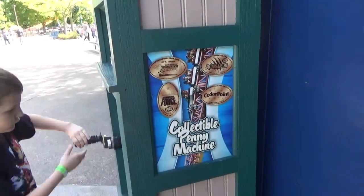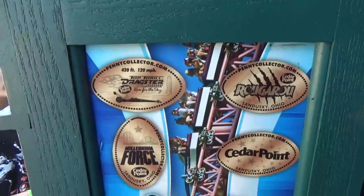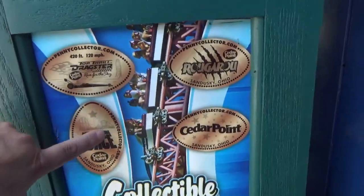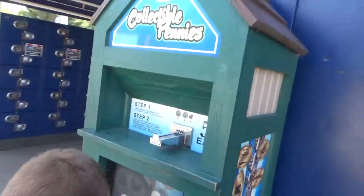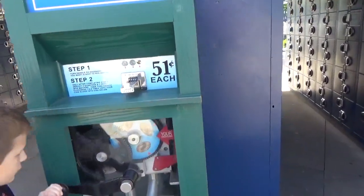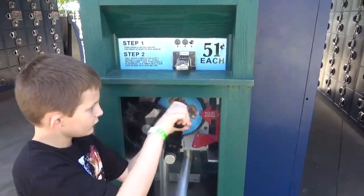Outside of Millennium Force, there's a press penny machine. You can get Top Thrill Dragster, Rotaroo, Millennium Force, or a Cedar Point one. And it looks like there's a pennycollector.com website you can go to and pick up some stuff. 51 cents, not too bad. Man, I just can't talk all of a sudden.